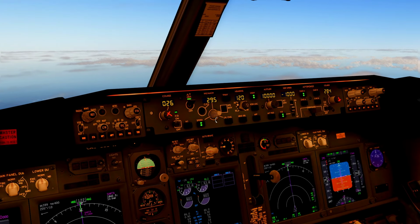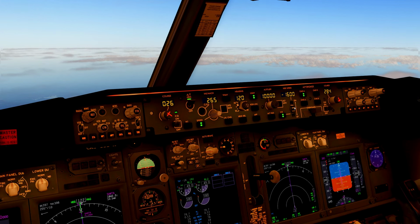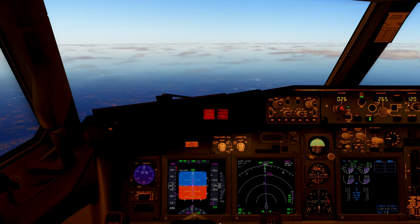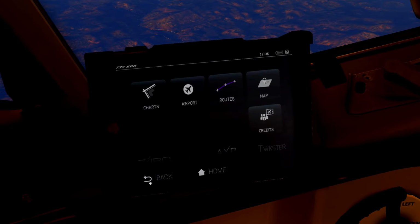So we can slow the aircraft down now. We'll go down to 265, and we can increase our descent rate now down to 17. About to pass through 20,000. Throttles now are idle as the aircraft will slowly start to decelerate on our speed. So we get our winds for the approach on for the arrival.